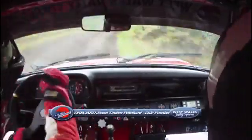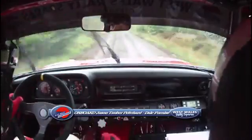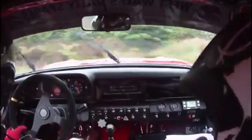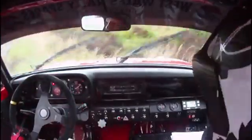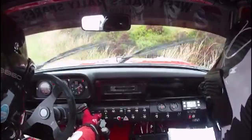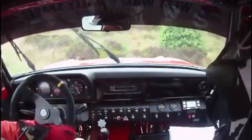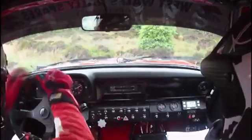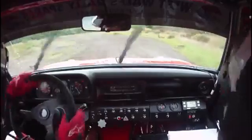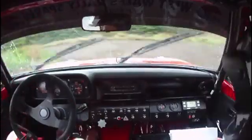150. Slow in, 5 right half long and 12 left. On the power, on the power. That's the way. Uh-oh. 12 left. And then 40.